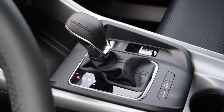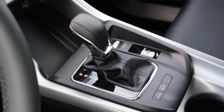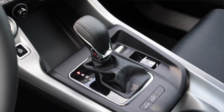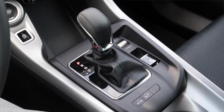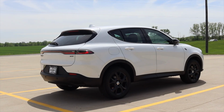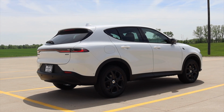Now, like I said, paired to it is a 9-speed automatic, and I don't notice it shifting at all. Unless I get on it and I hear those distinctive shifts, it's just doing its thing in the background and keeping me moving forward, which I can really appreciate. Last but not least, this is all-wheel drive, which is very nice, especially here for these Indiana winters.